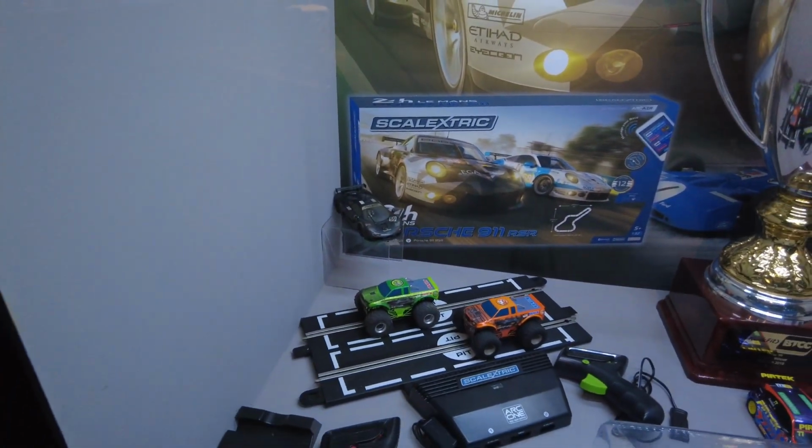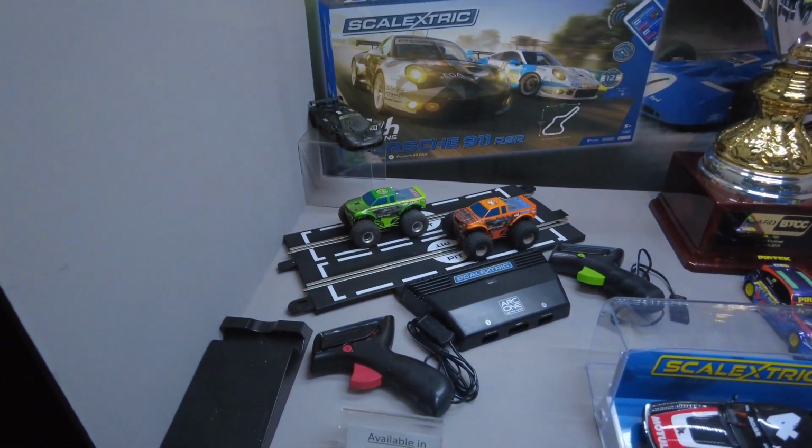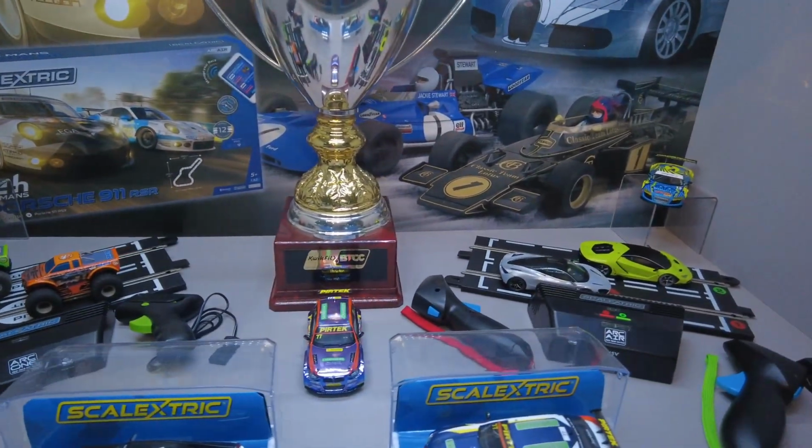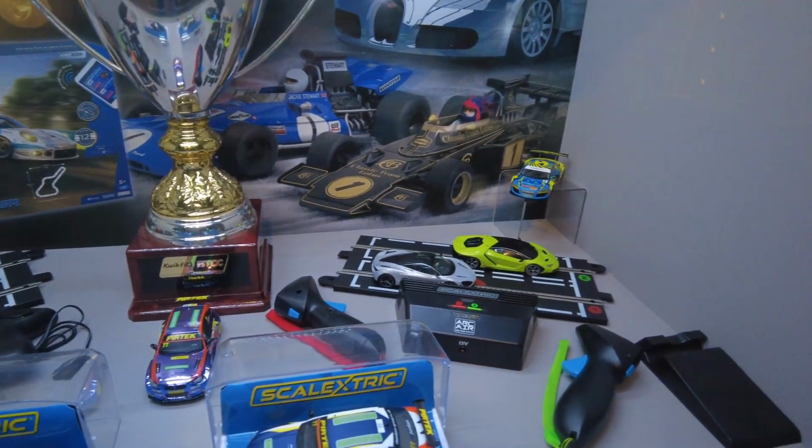Back corner, the McLaren F1. And there's a couple of monster trucks, and the ARC system, which I guess is the modern control for Scalextrics.